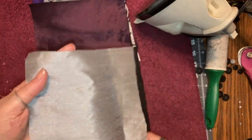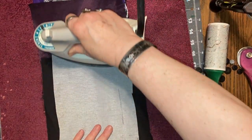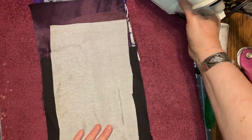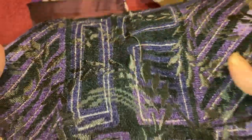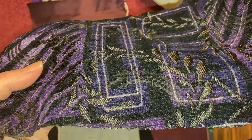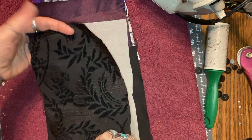All right, this is silver. I think in one of the bundles, this is discolored, but just work with it. This was from a jacket. Look at it shine. Can you see it shine? Can't tell.